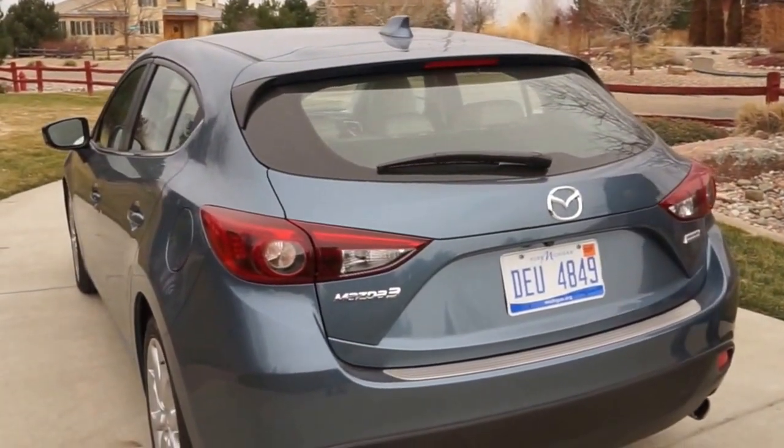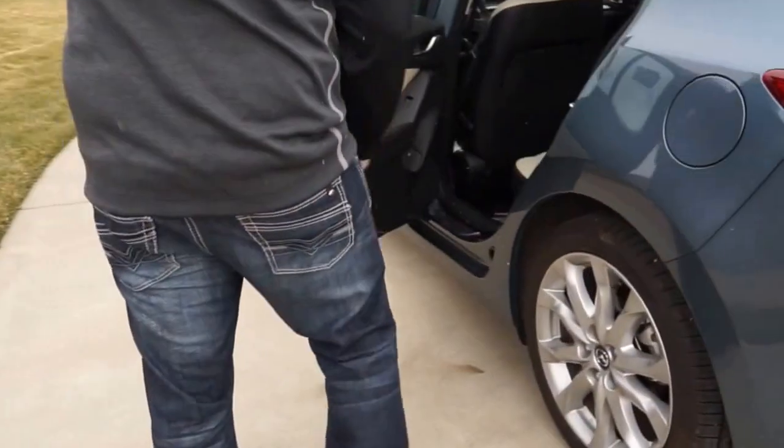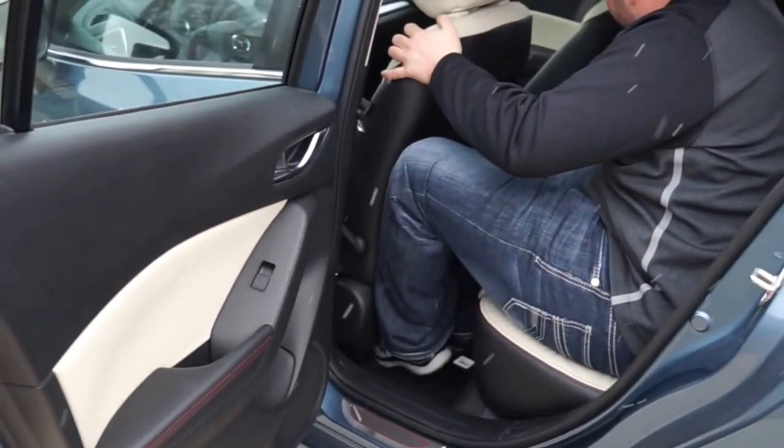So let's head over onto the passenger side. Actually, let's just head over to this side. We'll show you what it's like in the back seat. I have a snow brush here, as you can see. Maybe it's snowing a little bit here in Colorado.